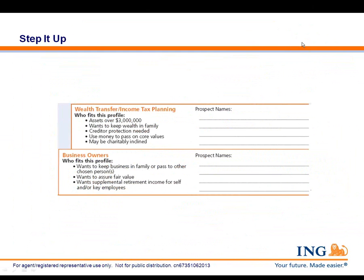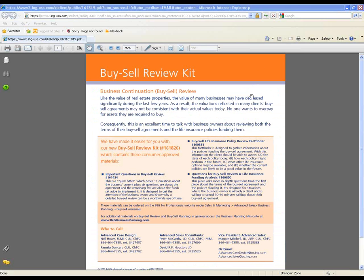And two things, and I'll wrap up with this. I always like to leave with a nice, quick sales idea. We just came out with, and this is on the website, there will be an email going out today, this is brand new. We've had so much interest in agents being able to have a conversation to flow from the personal discussion over to the business discussion, that we've come up with a buy-sell review kit.